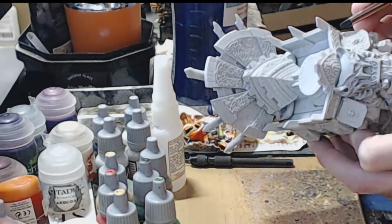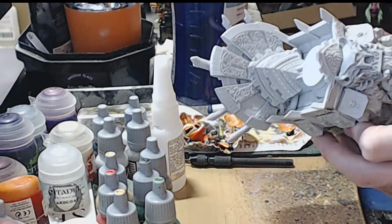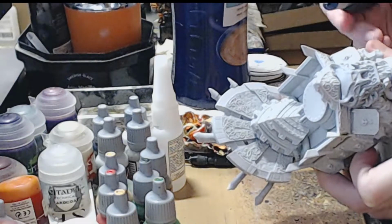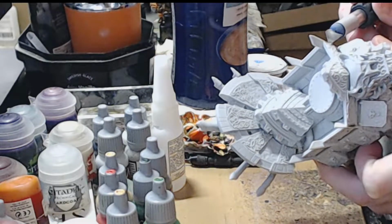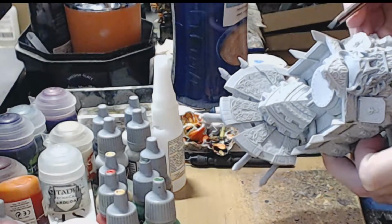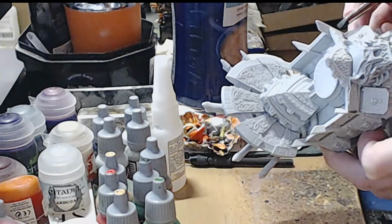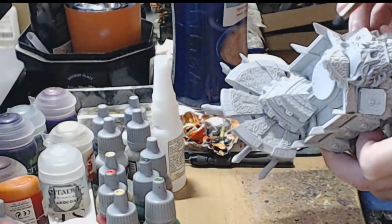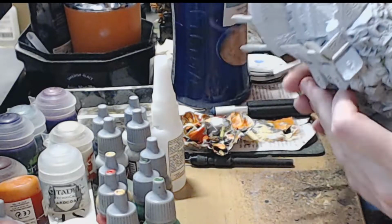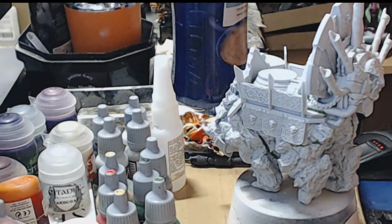Just cramming the green stuff into the crevice. Because we can't have unintentional crevices everywhere, can we? It's just not the way to do things. And I'm going to put some in on the other side as well.